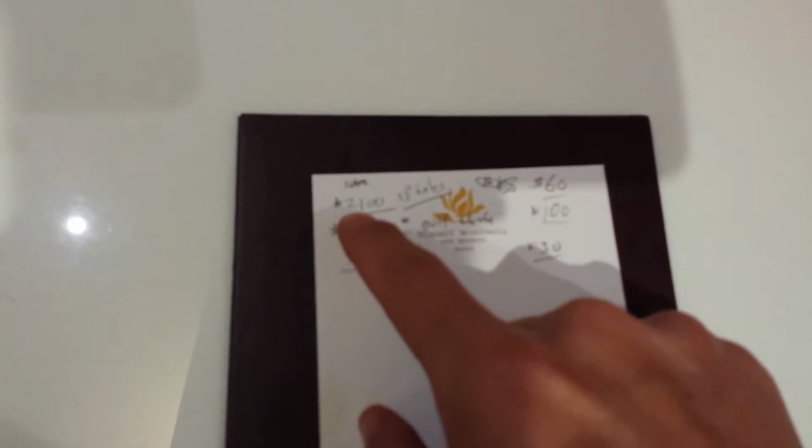And right now it's about 10 p.m. and let's get to the price. Okay, so the price basically is, for 18 holes on the golf course, approximately 2100 baht, which is about $60 US.